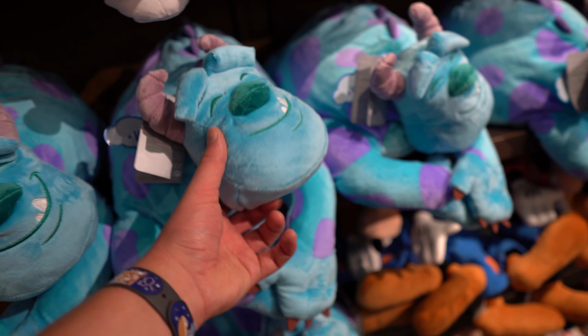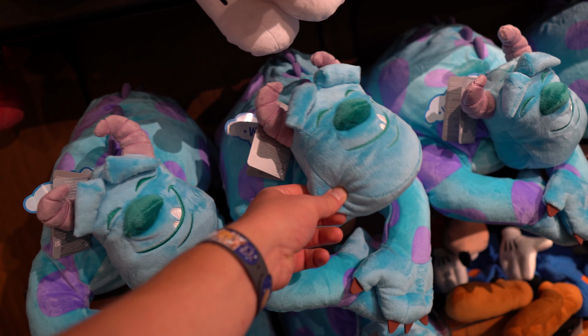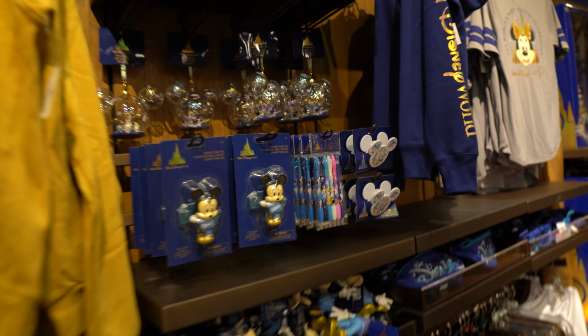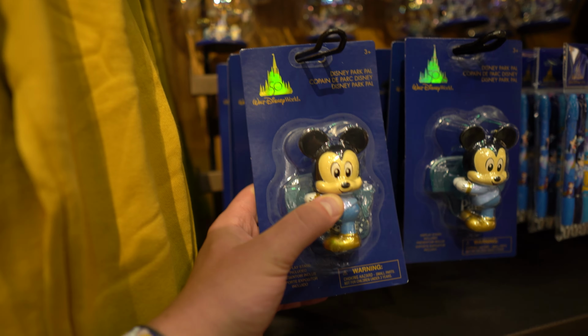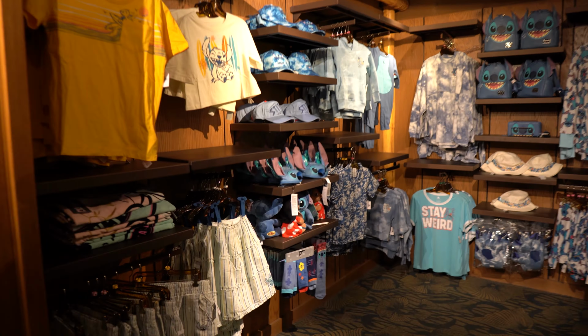Baby, they got Sleepy Sully with a smiley face. I know you like your Sully. Oh, look at this cute little Mickey. He's a park pal, or whatever that is. It clips on the side of the buggy.